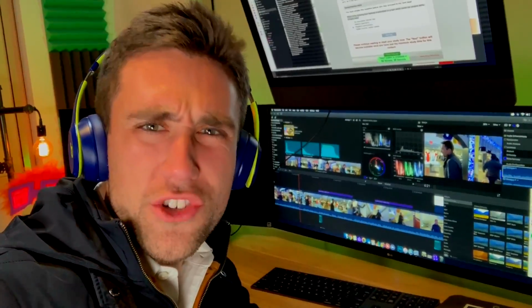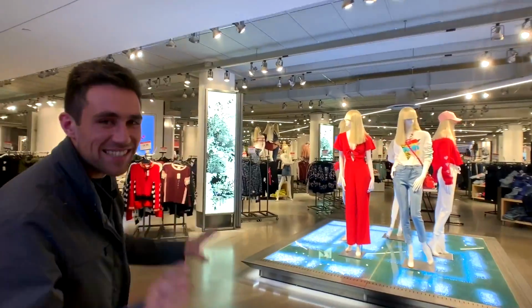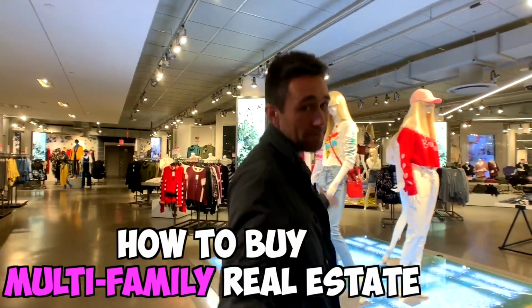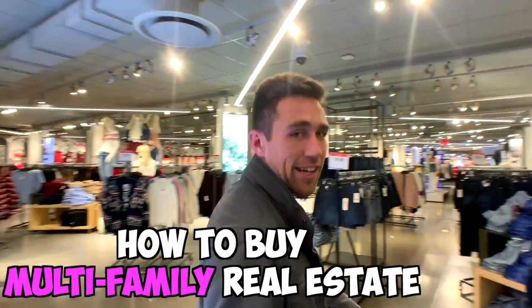Today, we're in the biggest Macy's in the world, and guess what we're gonna do after we walk through this piano? Sorry, I ruined your song. Wow, jerk. So we're going to talk about exactly how to buy multifamily real estate anywhere in the world. Let's get into that topic because I know a lot of you folks are gonna be excited about it.